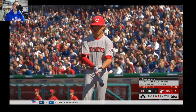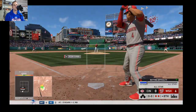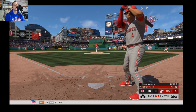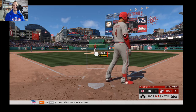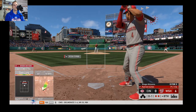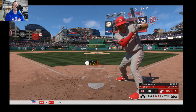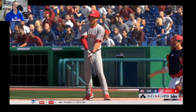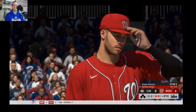Tough day at the ballpark for the Reds. Nats took a 2-0 lead early in this game, and they never looked back. It's been all Nats. One's fouled away by Akiyama. He's quickly in the hole, no balls to 1 strike. And he looks at strike 2. Lorenzen's ready in the bullpen, so he'll probably get the call in the 8th inning.